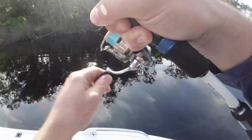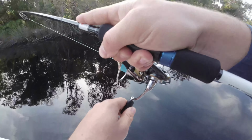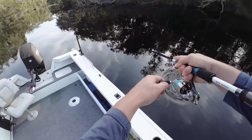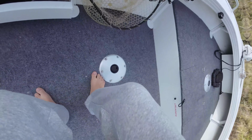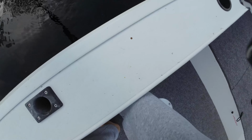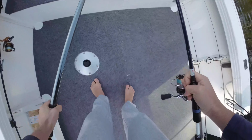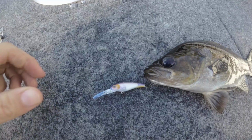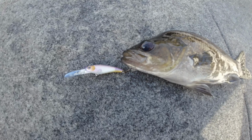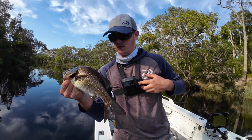There's one. That's a bass. It's not big, but. Not a big one, but that's what we're here for, a nice healthy bass. Very dark. Just on the diver. Let's get him back.